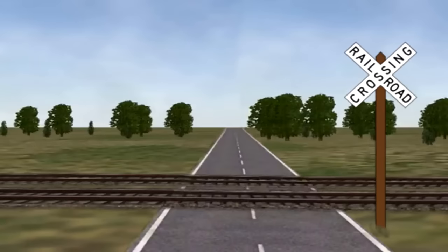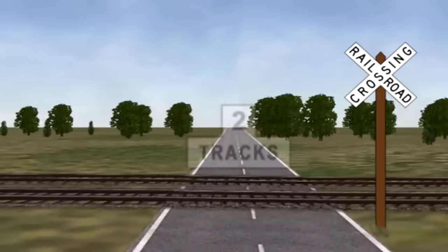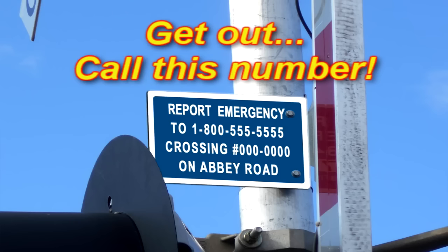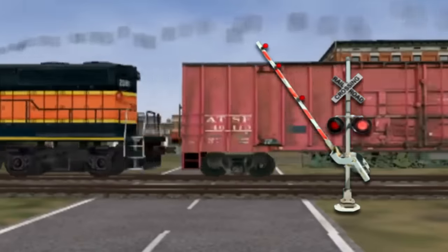Just like me, the yellow warning sign, it means to look and listen for a train before crossing the tracks. There might also be a sign below it showing how many sets of tracks are at the crossing. Nearby, there should also be a rectangular blue sign with a phone number on it. If your car should get stuck on the tracks, get out immediately and call this number. This is the first number you should call, but if this sign isn't around, call 911.